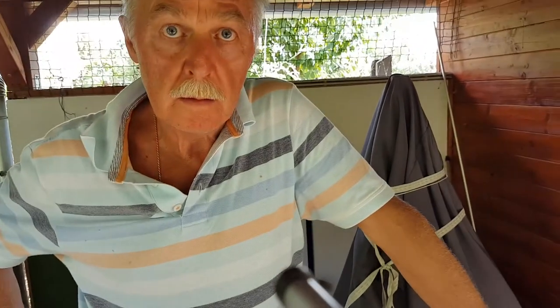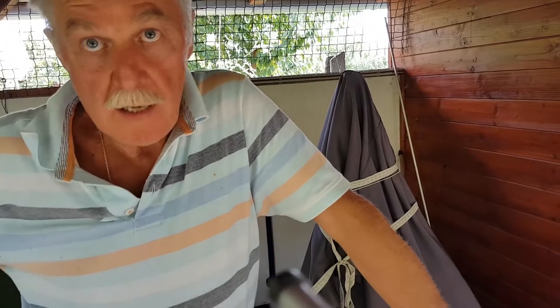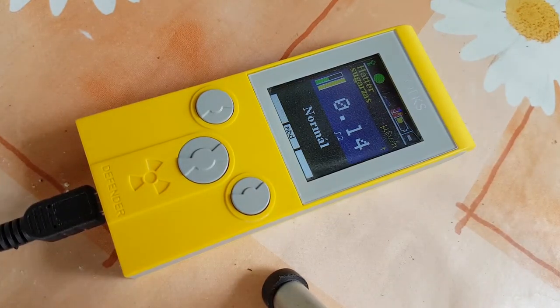Yes. And will you be happy for us to show that ratio? No problem. It's anyway okay. It's published. So yeah. Okay. It's there. Cool. So the background radiation is 0.14.